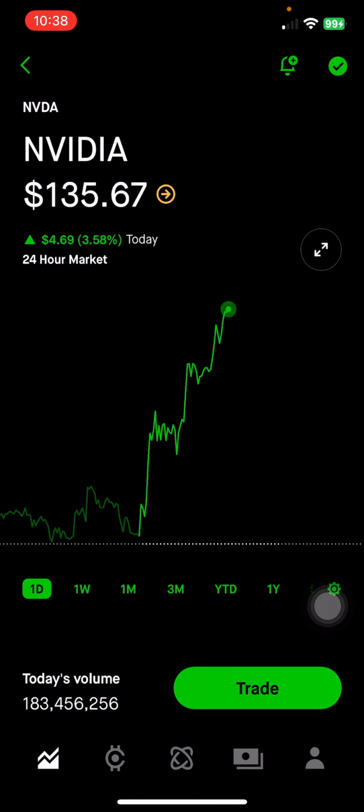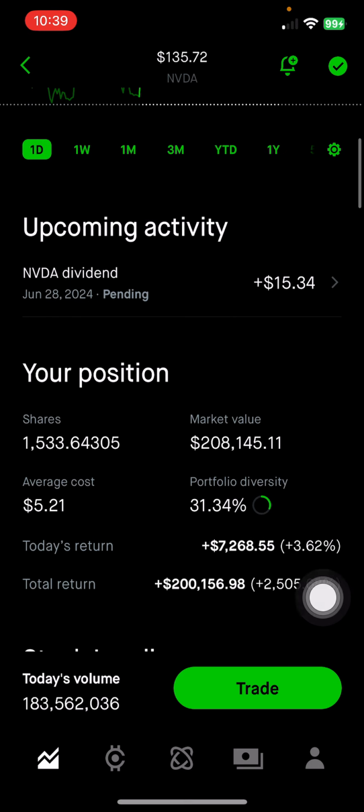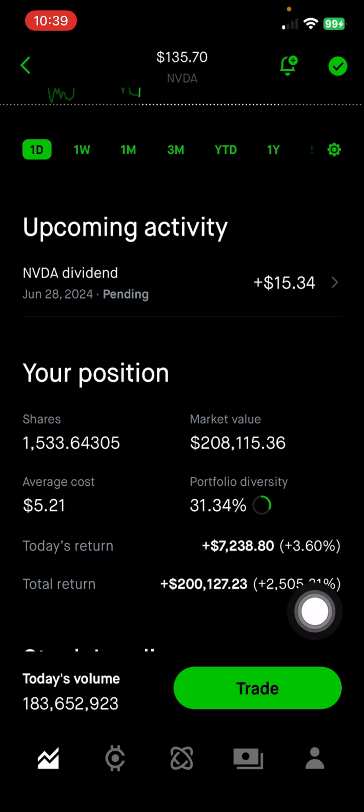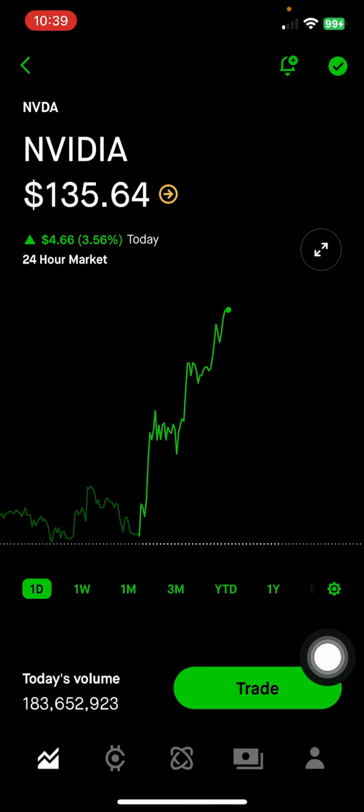My largest stock position is Nvidia. This makes up 31% portfolio or $208,000. I'm up 2,500%. Nvidia has gotten a lot of traction the past couple months, and it's a leader in the GPU and data center space, and I see that in the foreseeable future. So I plan to continue holding Nvidia long term.